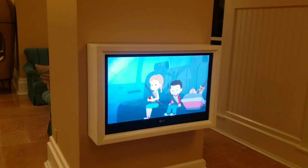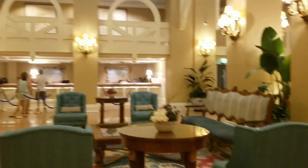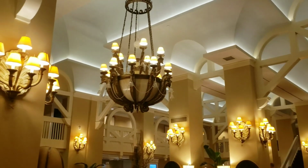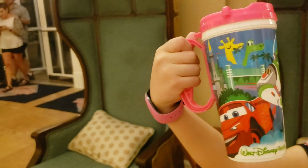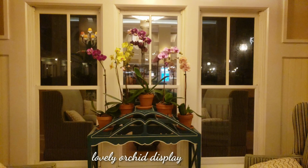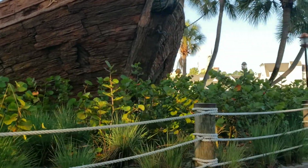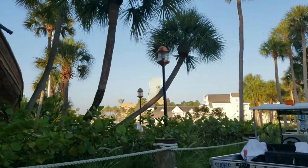Gotta do our favorite thing and watch a video. We didn't really have to check in, but we found it anyway. So here is this Beach Club lobby. Very pretty. Got nice bright colors, beautiful chandelier. No caffeine. Everybody's excited about their new cup. There's a pirate ship. You can see Swan and Dolphin over there.